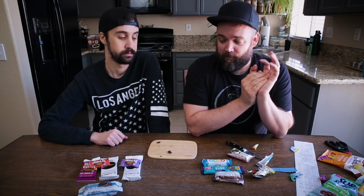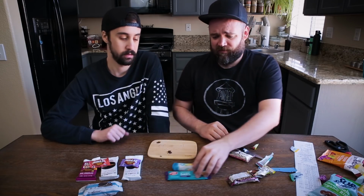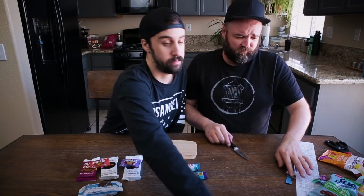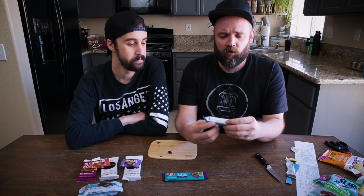So good. Let's save the peanut butter cup thing for last. Let's go into these candy bars here and get this out of the way. Don't call it crap, it's delicious. This thing here, organic Ocho coconut bar.